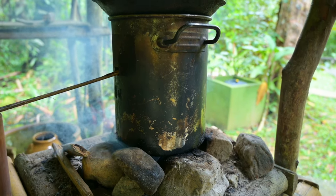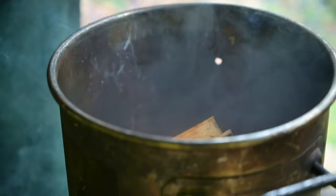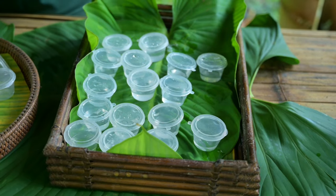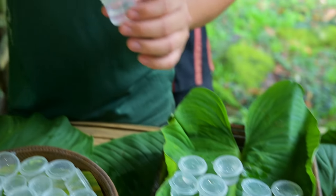As for the leftover rice, instead of throwing it away, it is used in a second process to make montokou, which is a distilled tapai with an alcohol content of around 17% or higher.